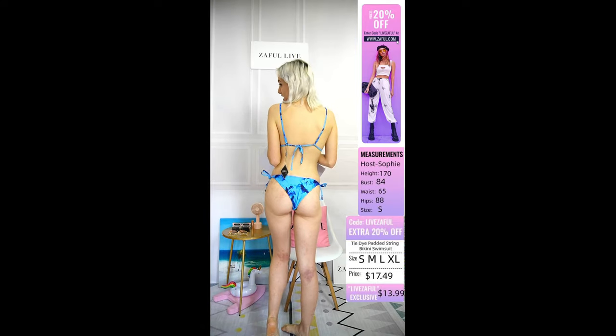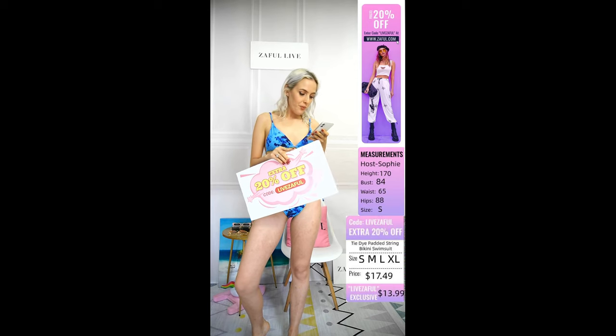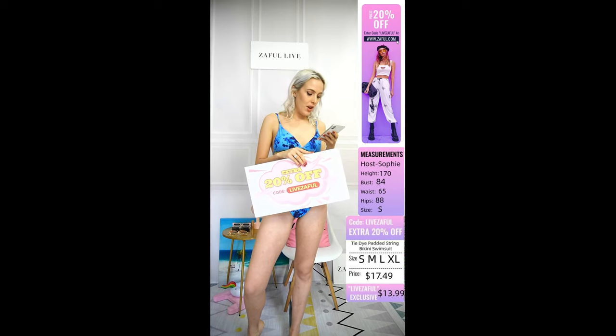This is how it fits. Feels super comfortable. Feels really good. So yeah. Any questions about the fit or anything, let me know.